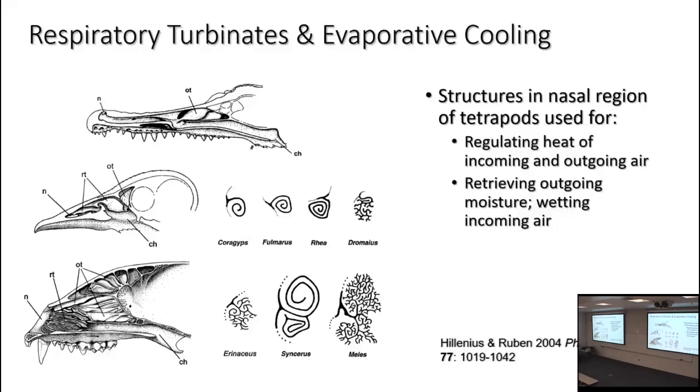So, respiratory turbinates are this scrollwork of bone, or in the case of birds, cartilage, which are covered by an epithelium, a layer of tissue. And they're in the snouts of various tetrapods, and they're useful for regulating the heat of incoming and outgoing air, and for that matter, retrieving some of the outgoing moisture and wetting the incoming air. So here are sagittal cross-sections of a mammal down here, a bird, and a crocodilian, and this stuff here. These are the respiratory turbinates.